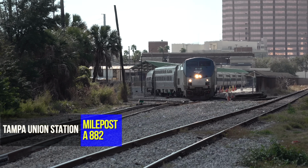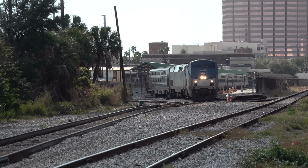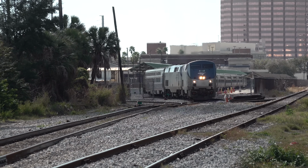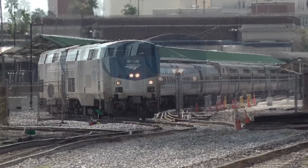Amtrak 91 is scheduled to spend 14 minutes at its Tampa stop. They'll leave as soon as everyone gets aboard. That includes a new engineer. Tampa is a crew change point on Amtrak.